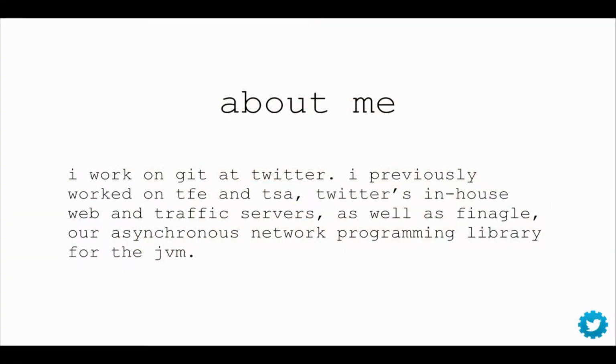I am Will. I've been at Twitter for about 5 years. I have worked previously on the front-end systems and the traffic management systems. And now I work on Git at Twitter. We've basically decided that it's really important to make Twitter a good place to work for developers. Source control was one of those areas where we were kind of lacking. We had some performance problems with Git in the past, and we decided to try to make it better.